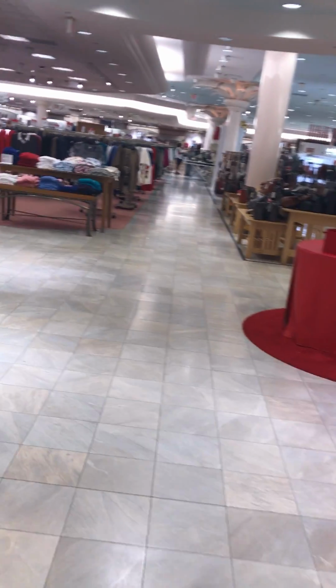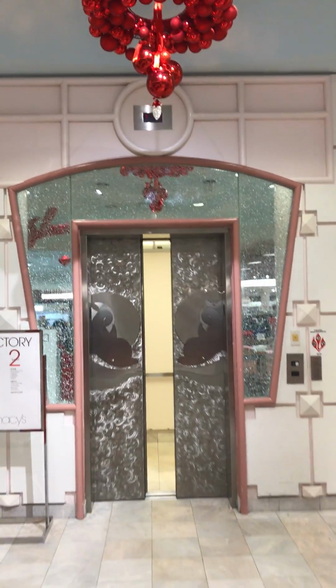Let's send this elevator back up to 2. Nice chime. Directory. There it goes, and that's it.